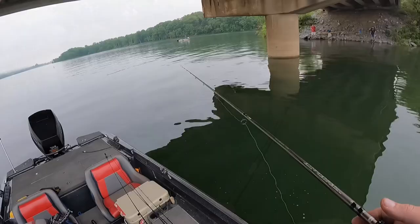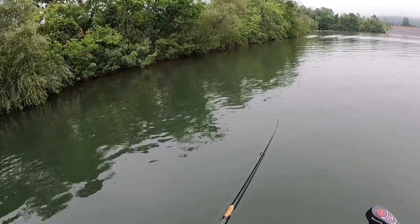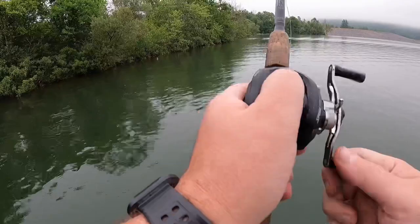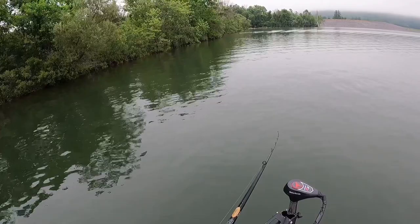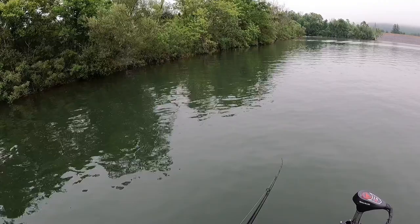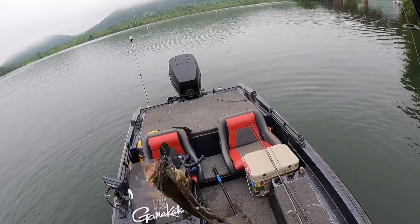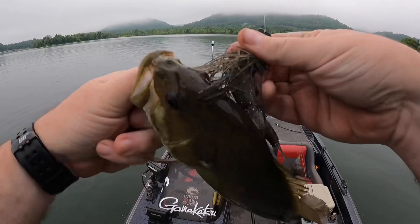Time to switch back over to the chatterbait for a little while. See if there's any bass hanging on this shoreline. Drops off pretty quick, kind of rocky. Hopefully there's something hiding up under these bushes or on the edge of the drop off. Where you got that hook? Ooh.